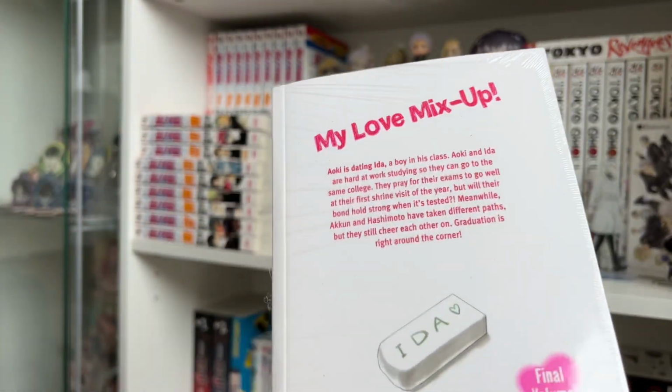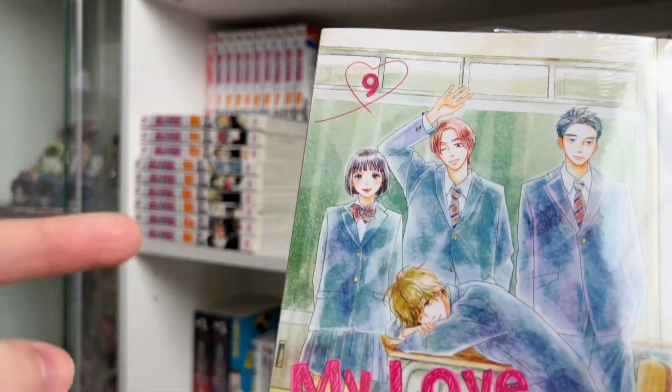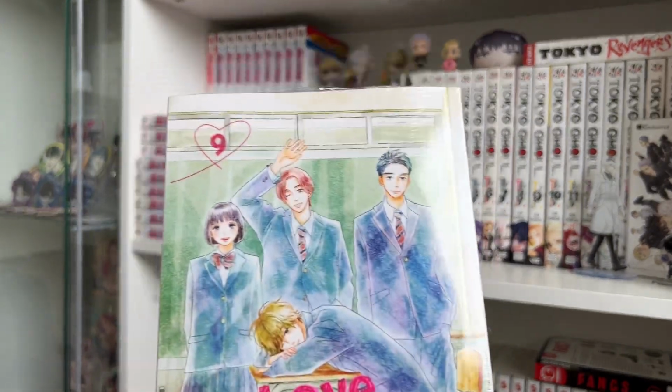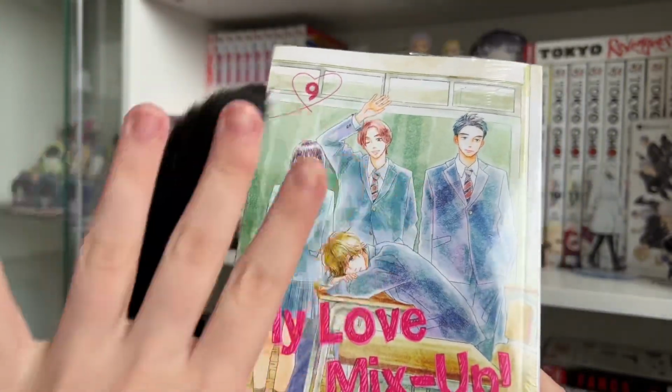I'm so excited that I picked this up because I've been trying for this entire month so far to pick up this volume. I don't know why, it's just been eluding me, but I finally have it, so I finally completed My Love Mix-Up. I'm so excited to see how the series ends. I've been so enjoying it up to this point.